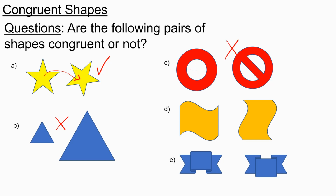In D, they are actually congruent. We can see this shape on the right is the one on the left rotated by 90 degrees, so they are congruent. And in E, the two shapes are congruent because the one on the right is just the one on the left upside down.